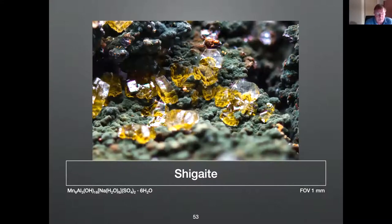Shigaite. The best shigaites are red and fully transparent, but like this one, the crystals can be colorless too, with a yellowish glare. And they are extremely high lustrous. It took me about 10 attempts to get a relatively decent photo. Iron Monarch was the second site where it was found. The type locality is the Shiga Prefecture in Japan.